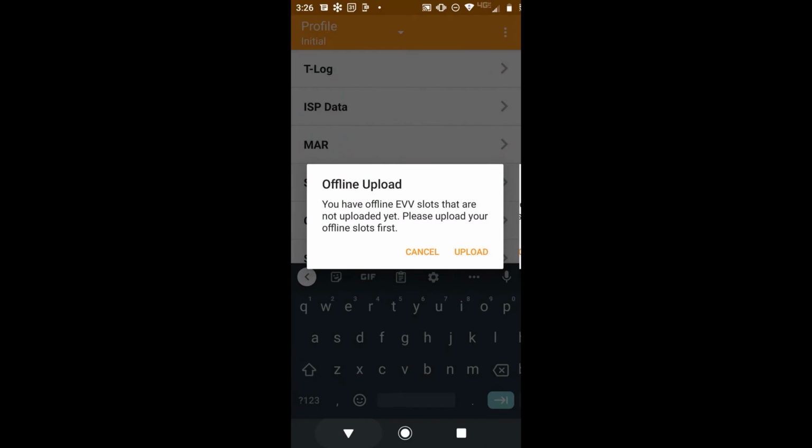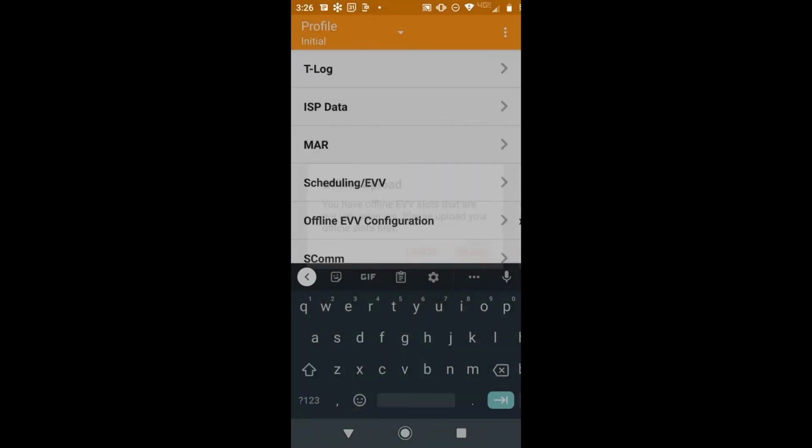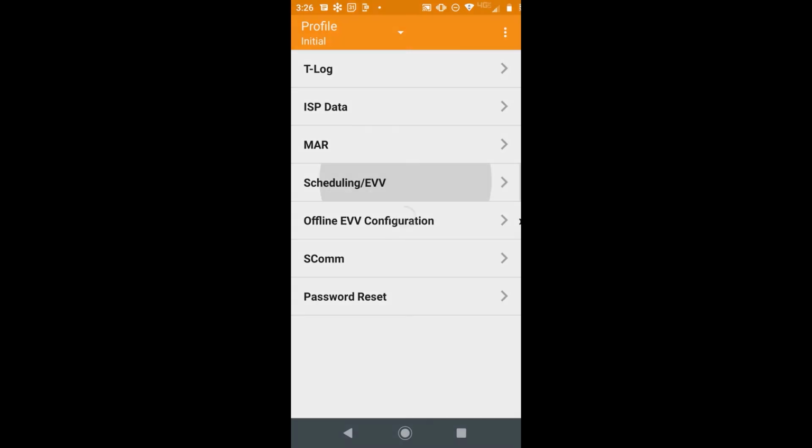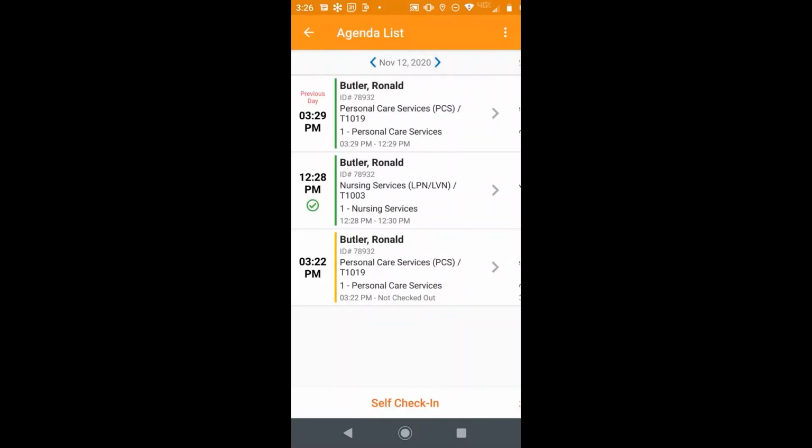And I'm getting this prompt that I have offline EVV slots that have not been uploaded yet. Please upload these slots first. So I'm going to go ahead and upload, and it's just going to work in the background. It's telling me it's uploading. It may take up to 30 minutes for that to show up. So we're just going to let it work in the background. Once that does update, this 322 shift will show as a completed shift with a green line because we did that checkout offline. All right, I'm going to switch back to my computer.